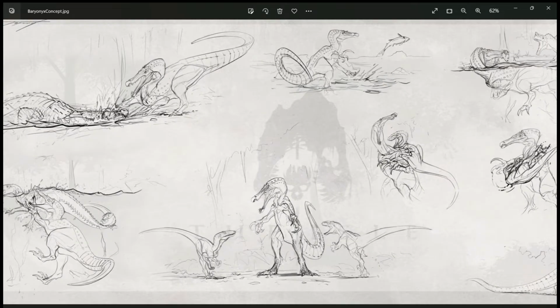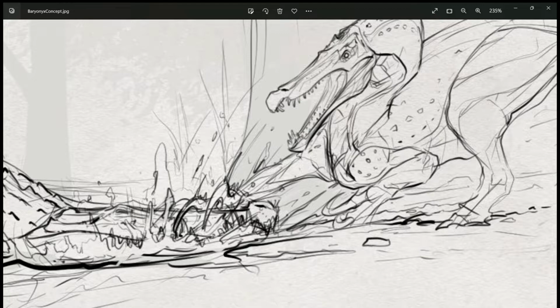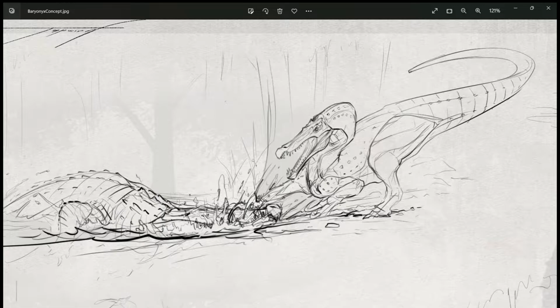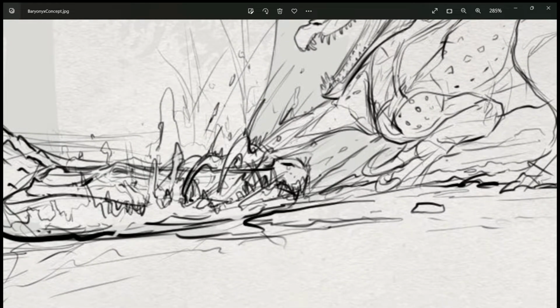So we are here looking at the Baryonyx's concept art for Evrima. Let's start with this image where you can see a Baryonyx kind of slapping a Deinosuchus in the face. Can't really tell if this Deinosuchus is young or a full adult, but it doesn't look as big as it should, so maybe this is showing that Baryonyx is more powerful on land than Deinosuchus, but in the water Deinosuchus is more powerful since Baryonyx is semi-aquatic.